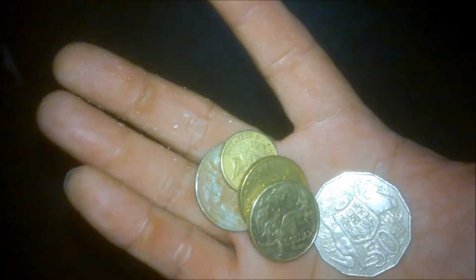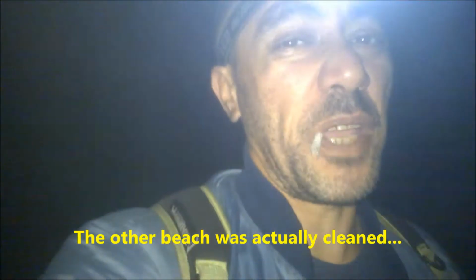We haven't been there that long, so. Few goldies. Here we go, $4.50, and the 20 cents we got from another beach, which was pretty average. So yeah, people out there fishing. Night dig, maybe we're gonna get a good night dig, maybe not. We'll see how we go.